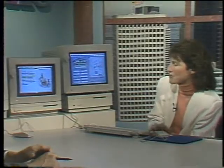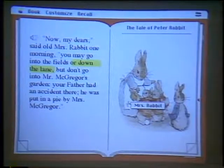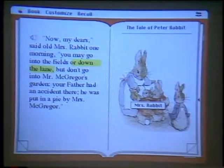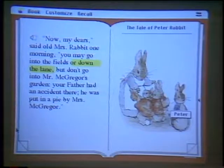Sure, you can click on it. There's an ear. So it's a great program for kids to learn how to read. And here's an apron or Mrs. Rabbit. And I think this is Peter. Yeah. So we think that we'll reach many more people with all of these Macintoshes in the home market.